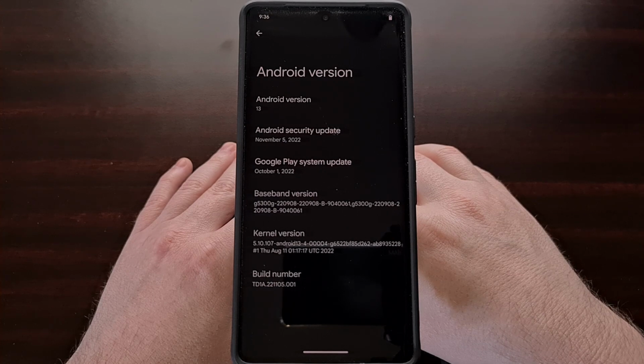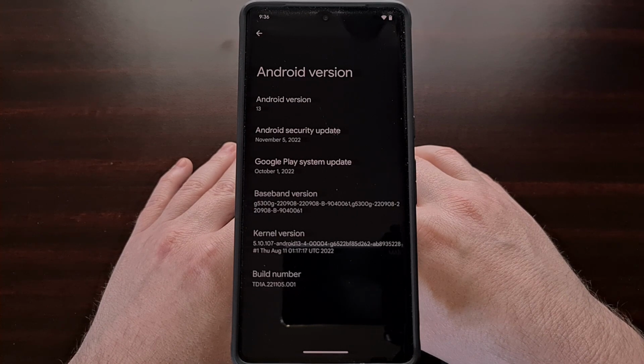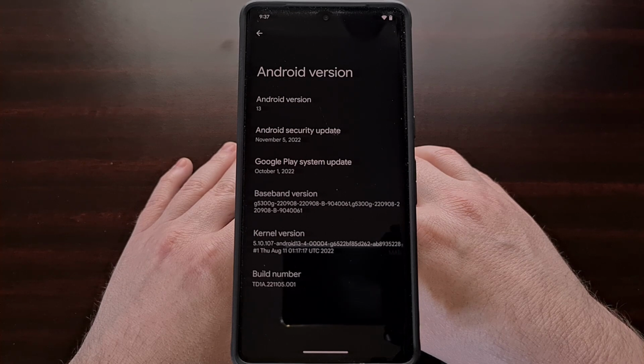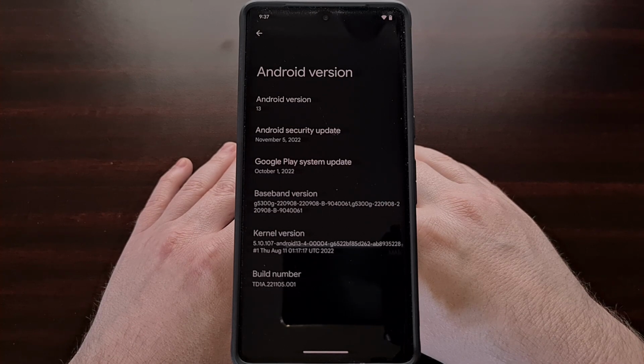Google has a history of pushing out these updates at the start of each month, but there are some instances where you'll find that an additional update gets released with some new changes and fixes. And since we don't get a notification prompt to install these updates, some people may find that they can go multiple months without installing a new Google Play system update on their Pixel 7 and Pixel 7 Pro.